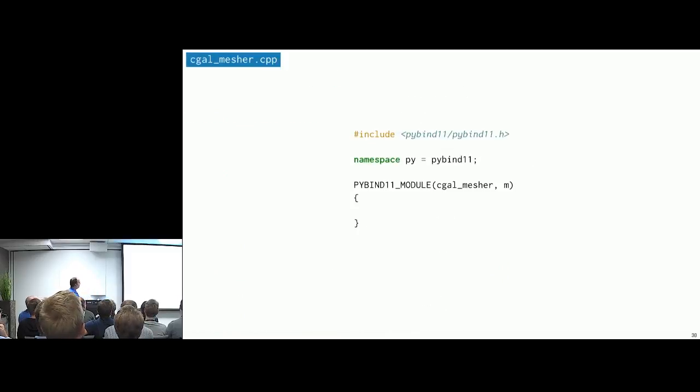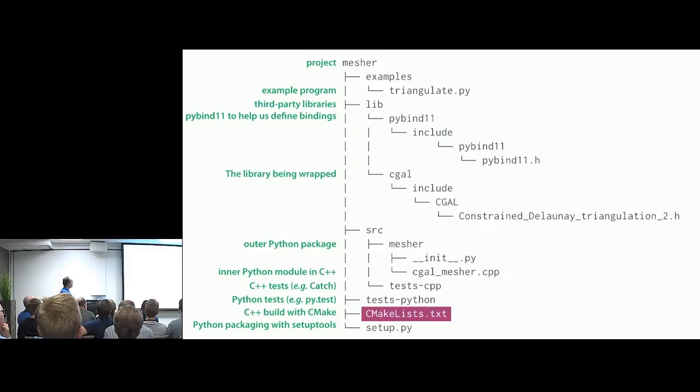So this is just about the simplest pybind11 module. We include pybind11, set up the namespace alias, and then use this macro to set up the module name. And M is a C++ object that represents the concept of the Python module that we're making. We now need to build it.